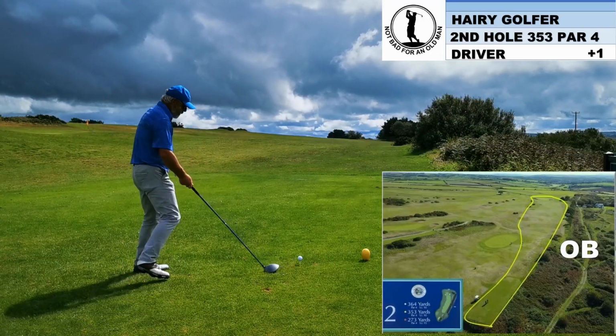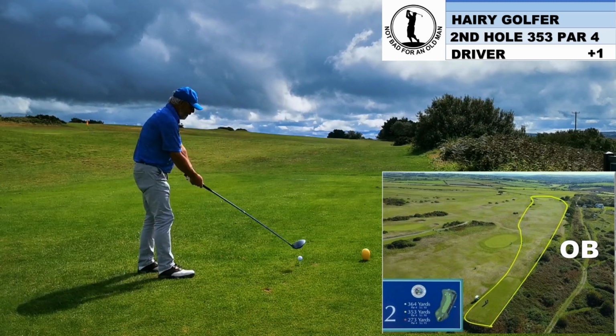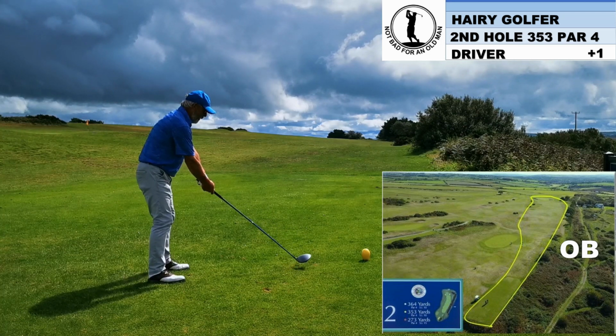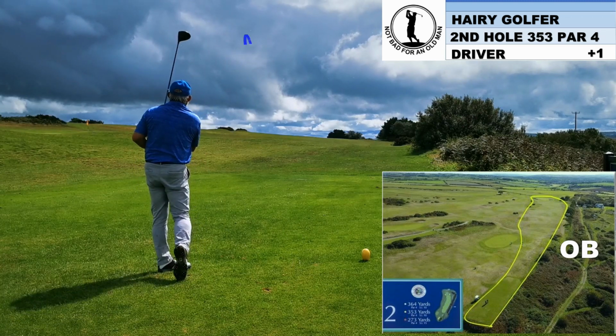Although this is OB all the way down the right hand side, it hasn't even entered my mind. I'm just aiming up there at the left hand fairway bunker, knowing that I can't reach it, and just going to hit my little baby cut and away it goes. No bother.